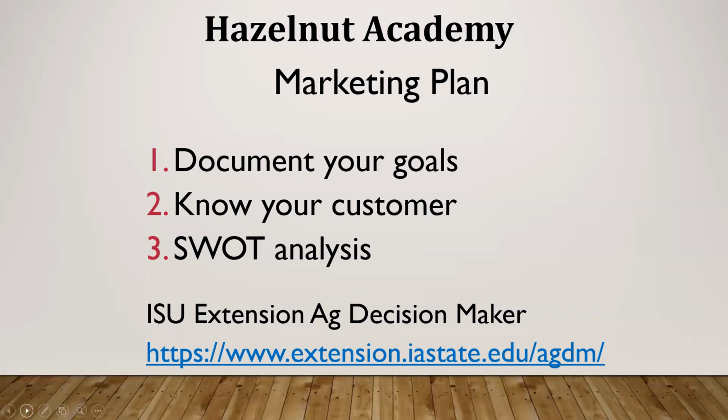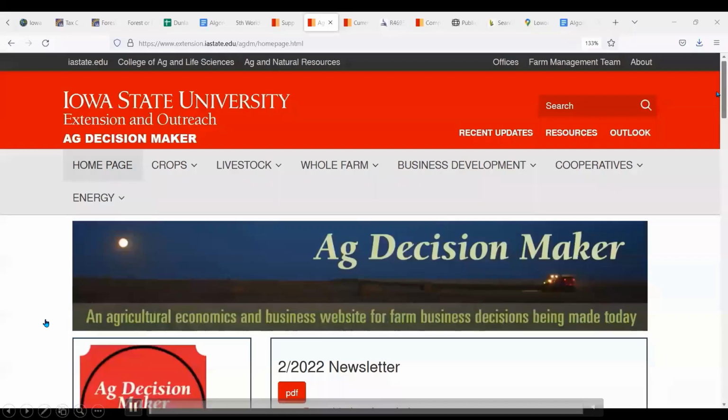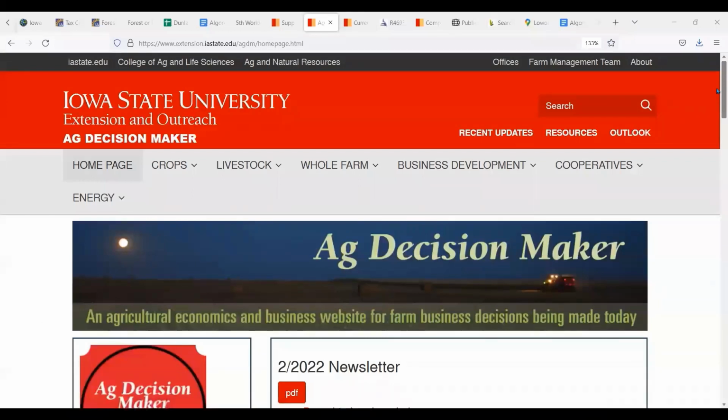Now, a valuable tool that I basically use on a monthly basis is the Ag Decision Maker that Iowa State University hosts. I imagine that Wisconsin probably has something similar, and I know that Minnesota has lots of good resources as well. But let's take a look at that, incidentally, because I think it's worth familiarizing you all with this. So here's what the Ag Decision Maker website is going to look like.